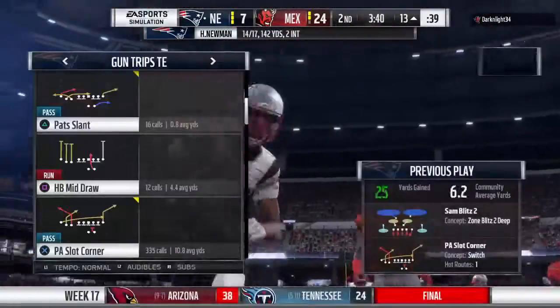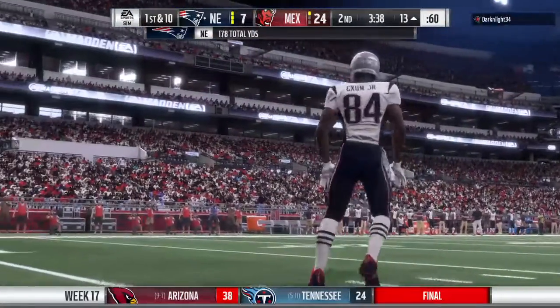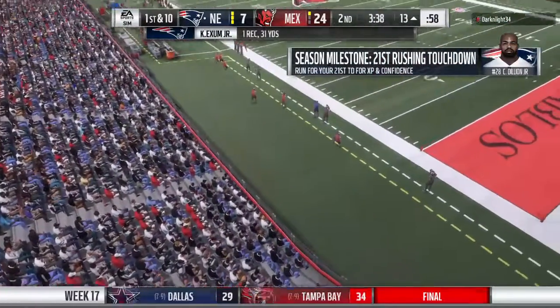And he gets this one all the way down inside the 15. And now we're going to get a timeout here called by the defense. That's their 2nd, so they'll have 1 remaining here in this 2nd quarter. We'll be right back.